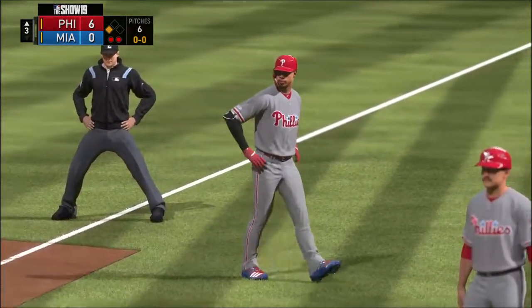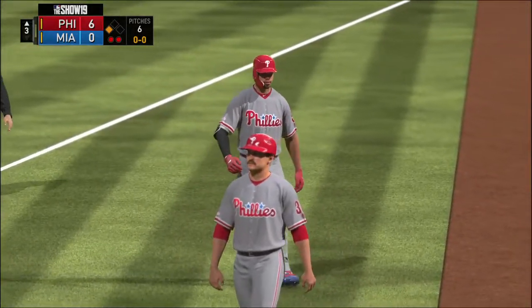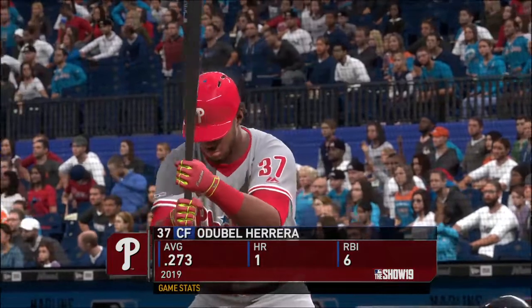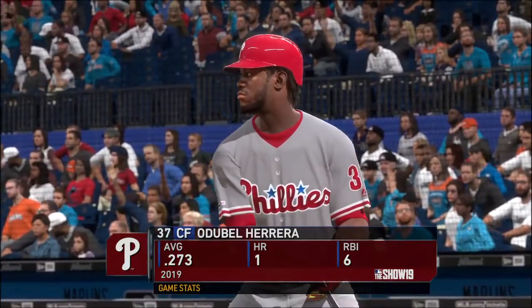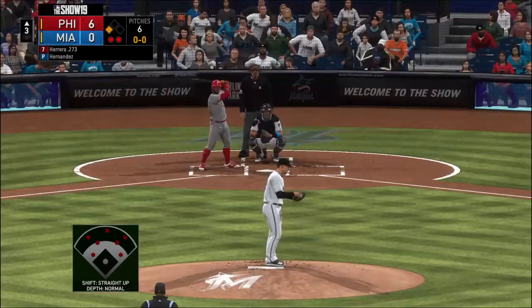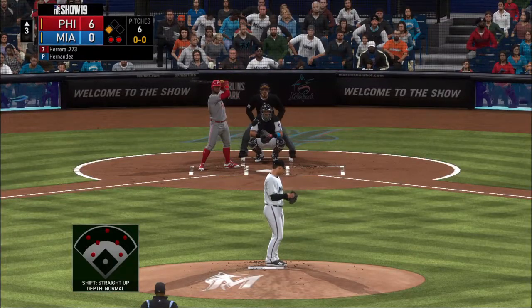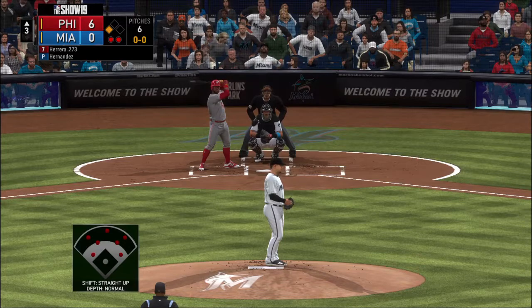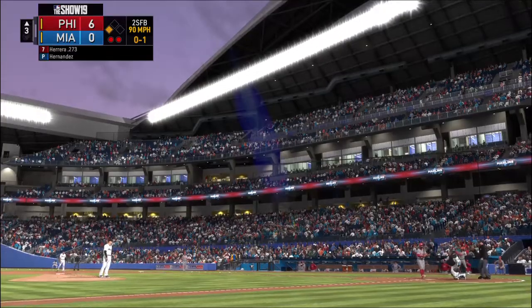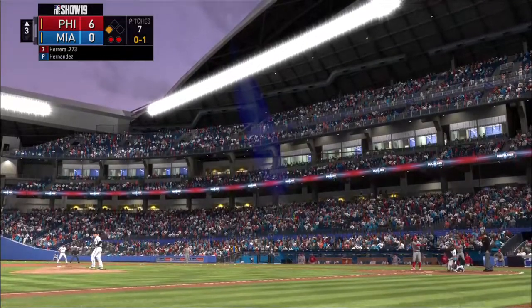Up next for Philadelphia, the center fielder, Odubel Herrera. So a man at third here with 2 gone, and that'll bring up the center fielder, Odubel Herrera. Ready to deliver. Here's the first pitch. And it's the outside corner. It's strike 1.